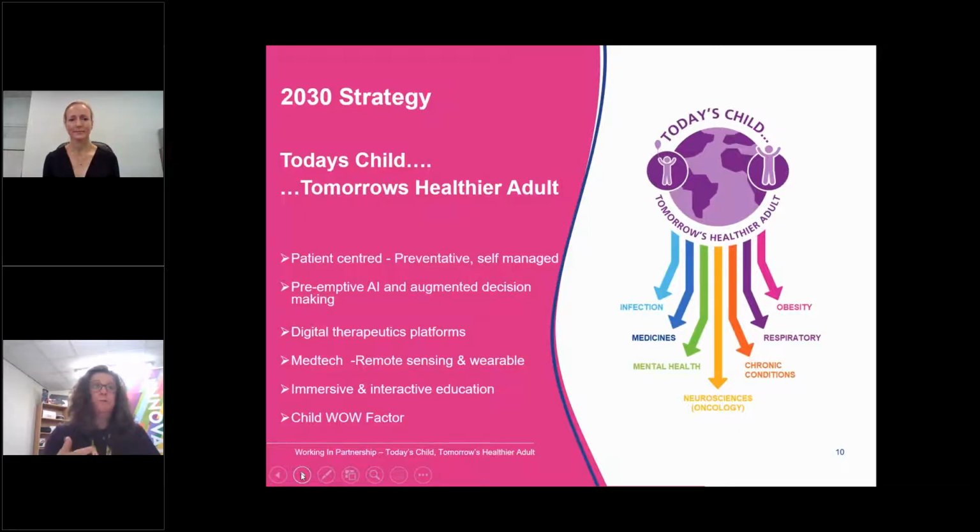Or if they've got a new inhaler, for example, how do you engage the child? So when Alder Hey is partnering and co-creating with the companies, they bring expertise in the technology and in the device, and we're bringing how you actually utilize and engage that in the pediatric market.